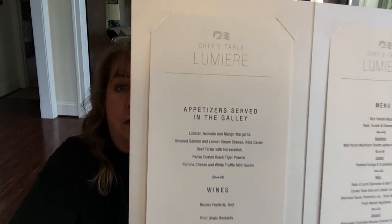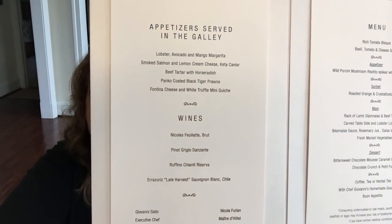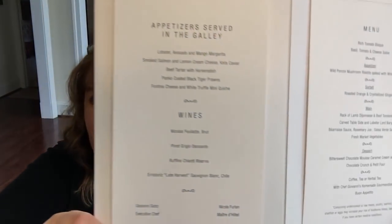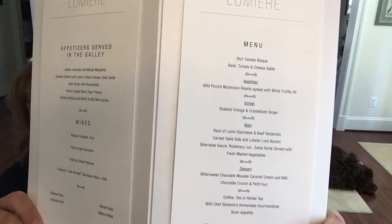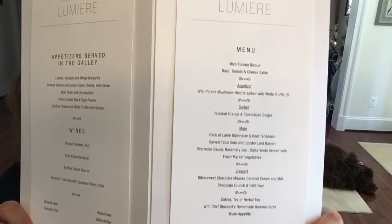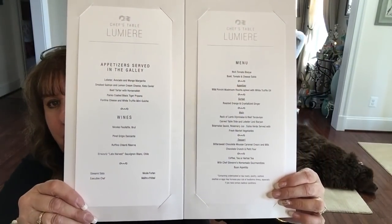Here are the appetizers he served, appetizers served in the galley. Well, they gave us a menu of everything. You can pause your computer, but there are the appetizers. They gave us wine. I did not drink it, but it came with it. So it was like, okay, but I didn't partake. But that's the whole menu for everything. And like I say, you can pause your computer and take a look at that if you want. I'll try to take a picture of it and flash it up here for you too.